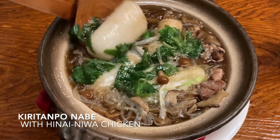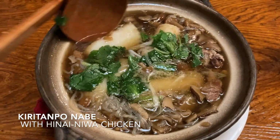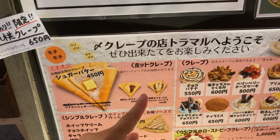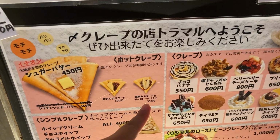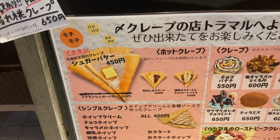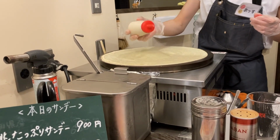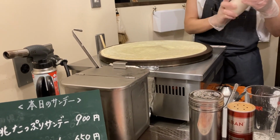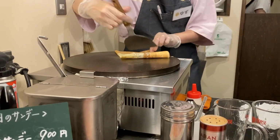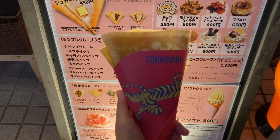This is Kiritanpo, and we have some hinaya chicken as well right here. This sugar butter for 150 yen, and choco banana custard for 550 yen. This place is very close to Chawanya, so after your meal you can go here for dessert. Sugar butter 450 yen. It's very hot. Banana choco.